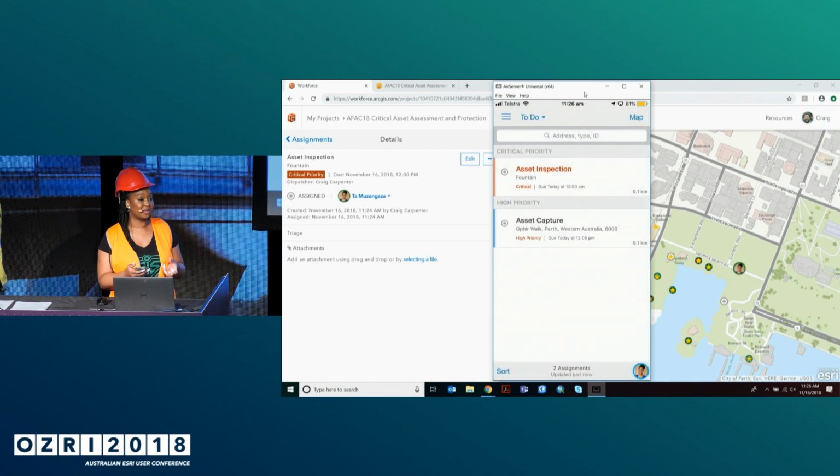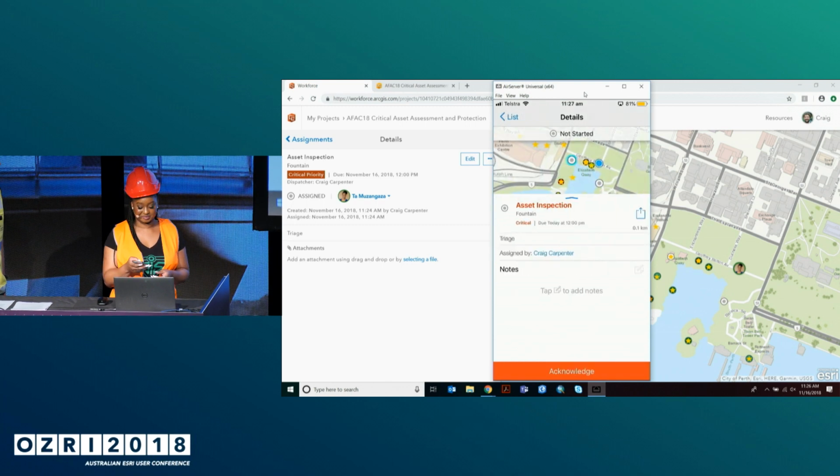Now this is the mobile version of the field operations and coordination application that we just saw back in IMT. As a field officer, it enables me to receive my assignments and tasks while I'm out in the field and start to work on them. So I've received two, as our IMT officer indicated, an asset inspection and an asset capture. And since my inspection is critical, I'll start with that.